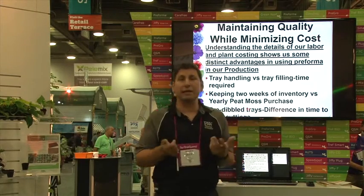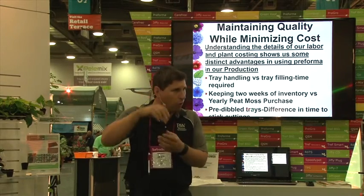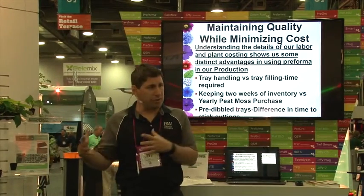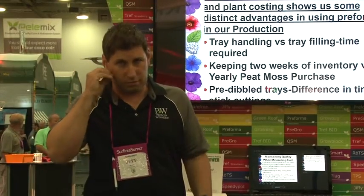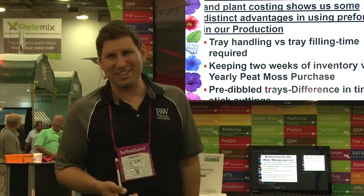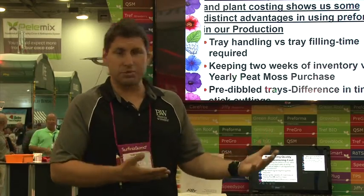A big one for us when we talk about tracking the labor, pre-dibbled trays, right? So when we buy our Performa trays, they have what we call a dibble, the hole that we stick the cutting in, already formed into the tray. We have machinery that does that when we have trays filled with soil, but it takes that employee, who has to literally put that cutting in and just that small pinch, but they have to basically secure the soil around the cutting. Okay, well, what's that take, a second? 2 seconds? Yeah, but when it takes 4 seconds to stick the cutting, does it add up? If it takes 4 seconds to stick a cutting and it takes 2 seconds to prepare the soil or move the soil around, you're talking 30, 40, 50% of your labor because I'm using soil versus Performa.